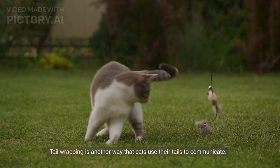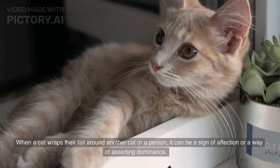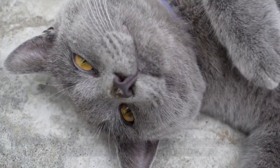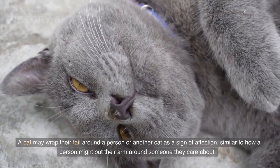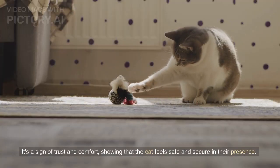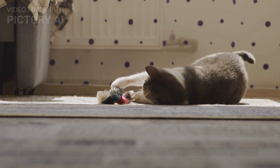Tail wrapping is another way that cats use their tails to communicate. When a cat wraps their tail around another cat or a person, it can be a sign of affection or a way of asserting dominance. A cat may wrap their tail around a person or another cat as a sign of affection, similar to how a person might put their arm around someone they care about. It's a sign of trust and comfort, showing that the cat feels safe and secure in their presence.